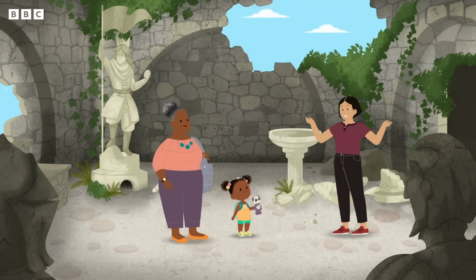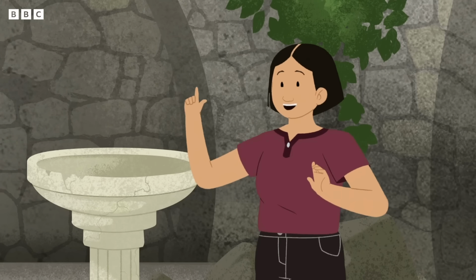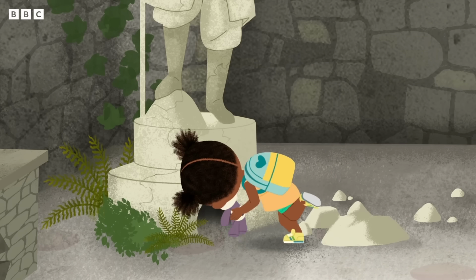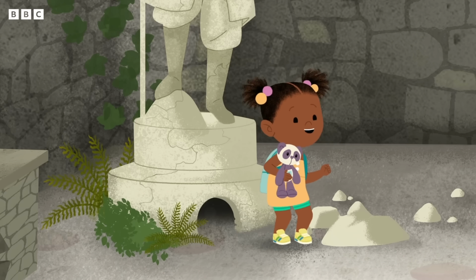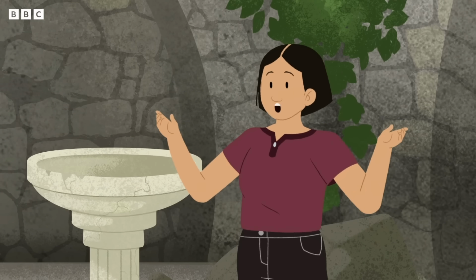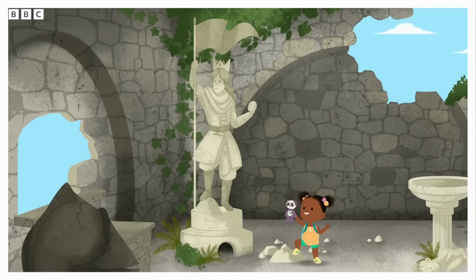Sure, what it was used for. Oh, I love a good mystery. Me too. I like to imagine it was a very fancy bathroom. Oh, I know! It was a secret room for hiding treasure. Just like Captain Chloe! Oh, you have a wonderful imagination, JoJo. I've not heard that one before. I think we need a picture of the Pirate Queen in her secret treasure room.